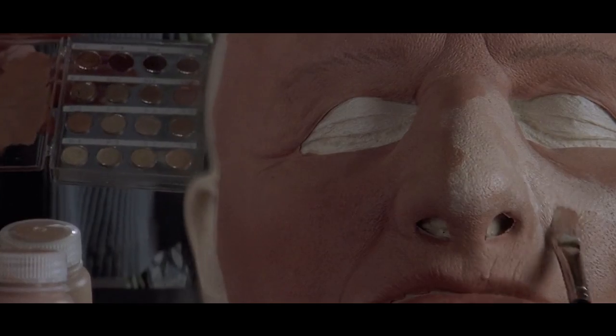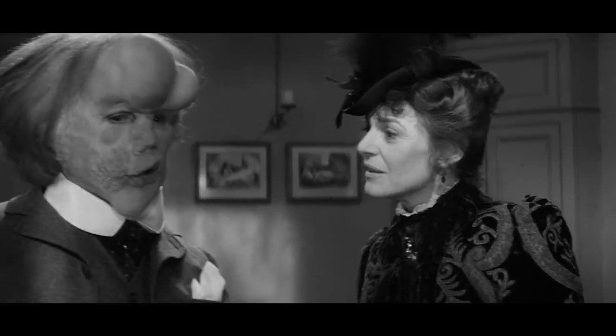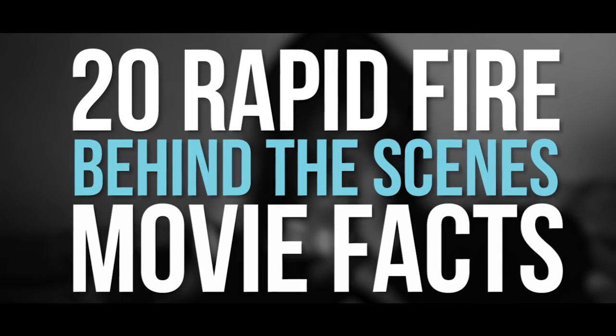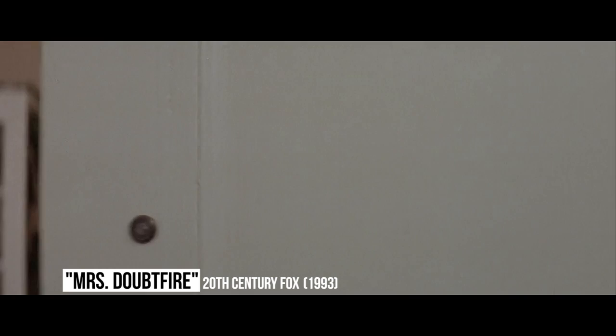But what about all the work that goes on behind the scenes, in the wardrobe and special effects departments? There are a lot of facts about that kind of stuff that might just take you by surprise. And that's what we're here for. Here's a special costumes and makeup edition of 20 rapid behind the scenes movie facts.